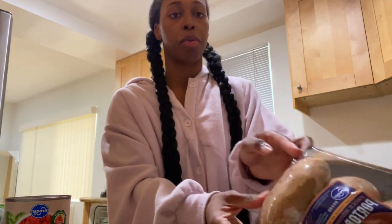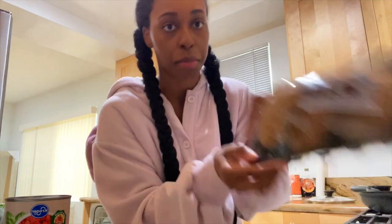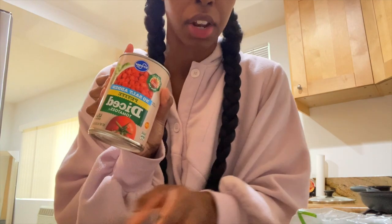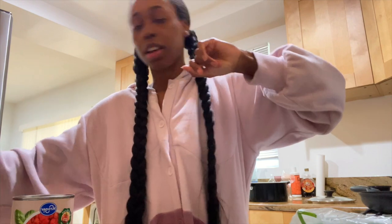But I have some portobello mushrooms because I don't eat meat, so this is like protein. And then I have onions and spinach, and I'm just gonna be making some pasta. I use diced tomatoes instead of pasta sauce because this tastes better to me, and then some butter, and of course seasoning and stuff. So yeah, I'm about to get to the cooking, but I'm gonna clean first.